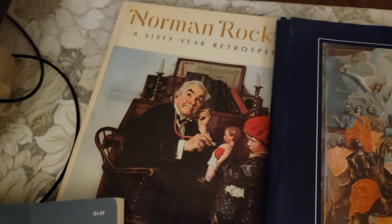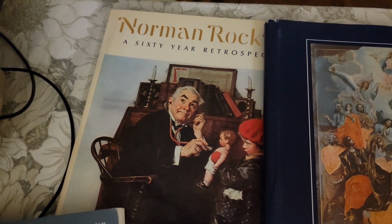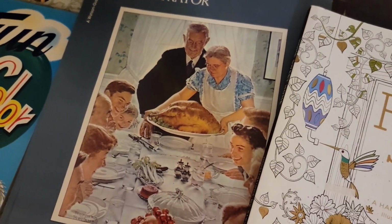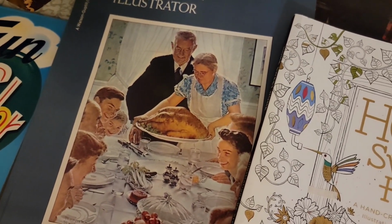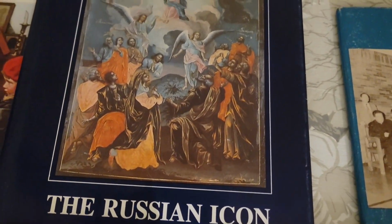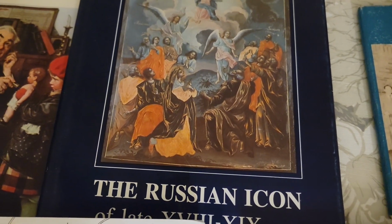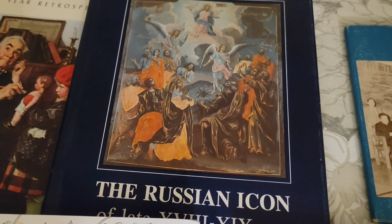All right, so I have the Norman Rockwell book. This one is a book more about his illustrations, and that is $5. This Norman Rockwell book, a lot of illustrations, but more autobiography, and that one is $5. Russian icon book. So this is a book of religious icons that you would find in Russian Orthodox churches. The book is part in English, part in Russian, and that is $5.